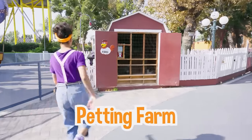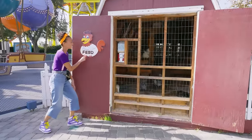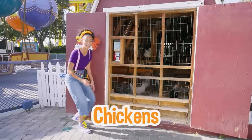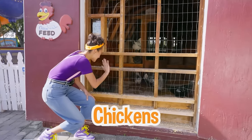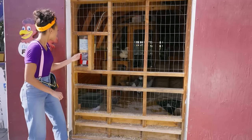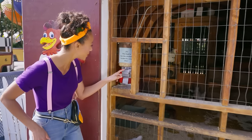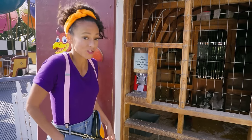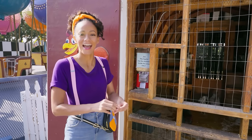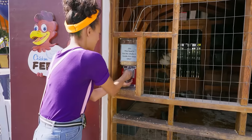Come on! Wow! Chicken feed. There's chickens here. Oh, hi, chickens! Hi, I'm Meekah. This food is for the chickens inside the coop. Let's see. It says it's 25 cents and I have a quarter. All right, let's see.